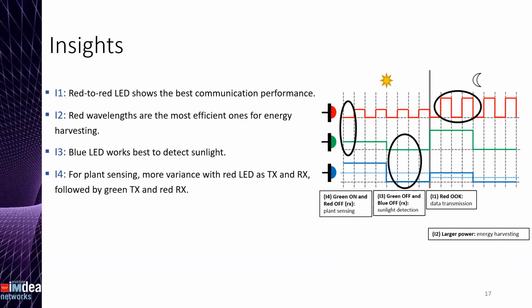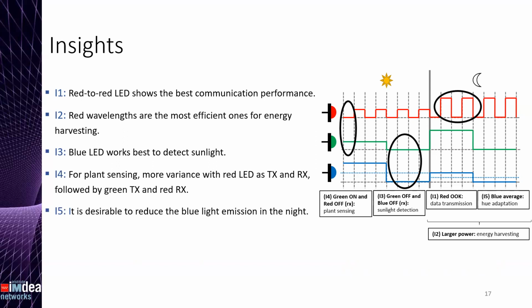And for plant sensing, red as transmitter and receiver work best, but as we are using red for communication, we can use green as transmitter and red as receiver. And at night, obviously it is desirable to reduce the blue light emission, so we can reduce the content of blue light at the time of sleep. These functions are performed in parallel, and we can do the communication and sensing at the same time. So by adapting to the two different applications, we can use RGB LEDs in different combinations as per the requirements of the situation.